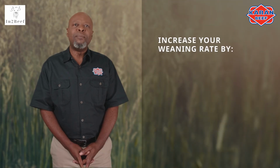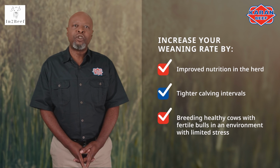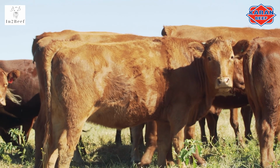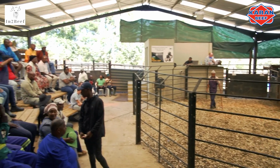The weaning rate can be increased by improved nutrition in the herd, having tighter calving intervals, and making sure you are breeding healthy cows with fertile bulls in an environment with limited stress. Once these calves are weaned, the decision needs to be made to either keep the calf for future economic gain or sell it off for immediate cash flow.